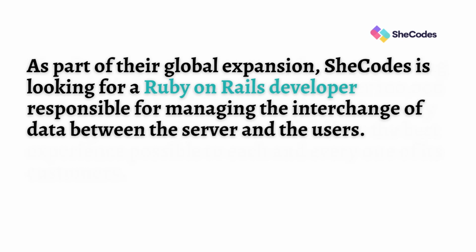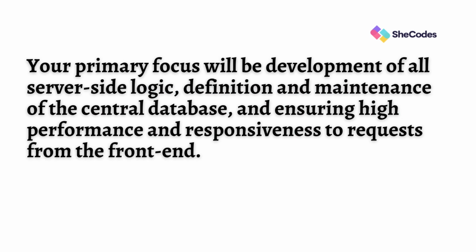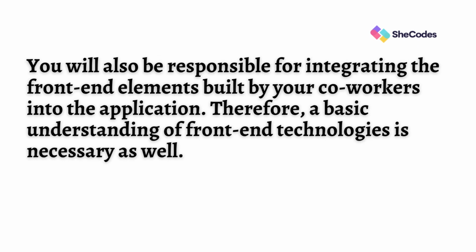The team is continuously striving to extend their reach and deliver the best experience possible to each and every one of their customers. As part of their global expansion, She Codes is looking for a Ruby on Rails developer responsible for managing the interchange of data between the server and the users. Your primary focus will be development of all server-side logic, definition and maintenance of the central database, and ensuring high performance and responsiveness to requests from the front-end. You will also be responsible for integrating the front-end elements built by your coworkers into the application. Therefore, a basic understanding of front-end technologies is necessary as well.